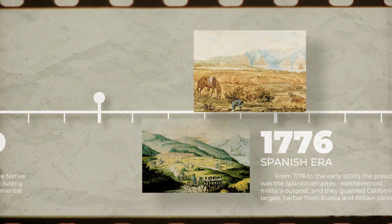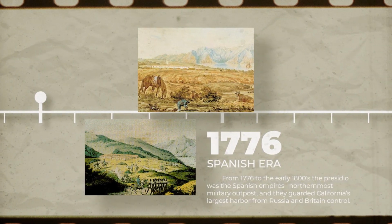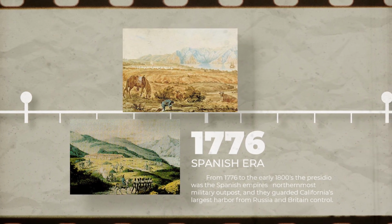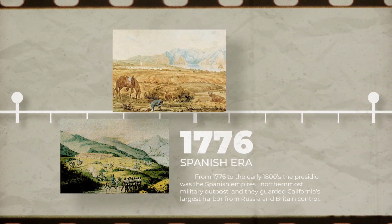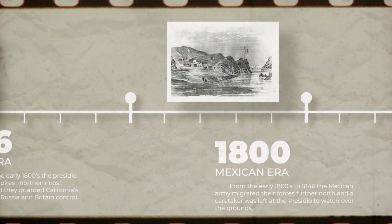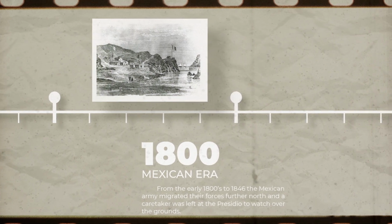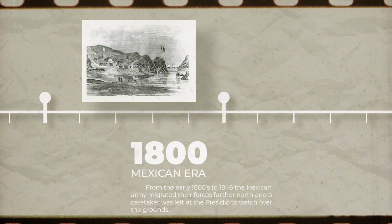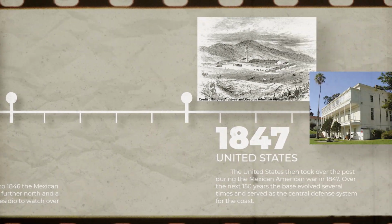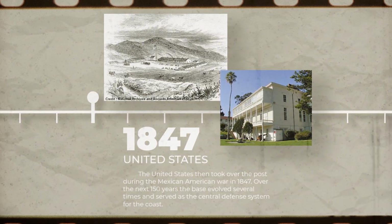From 1776 to the early 1800s, the Presidio was the Spanish Empire's northernmost military outpost, and they guarded California's largest harbor from Russia and Britain control. From the early 1800s to 1846, the Mexican army migrated their forces further north, and a caretaker was left at the Presidio to watch over the grounds. The United States then took over the post during the Mexican-American War in 1847.